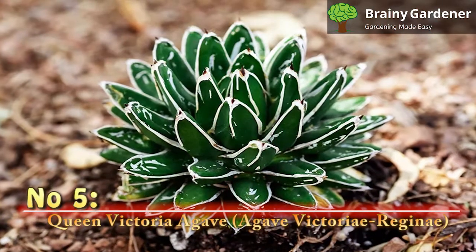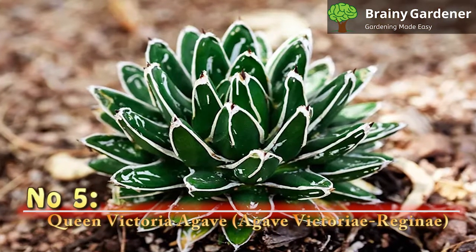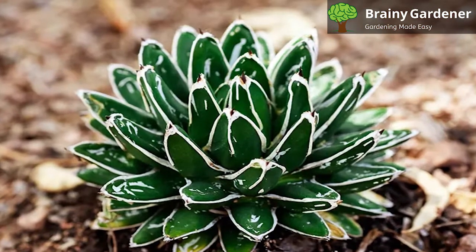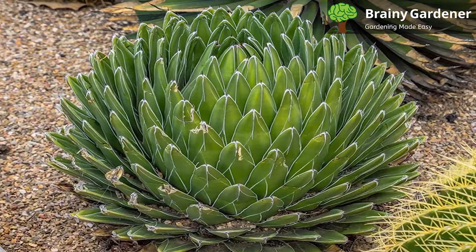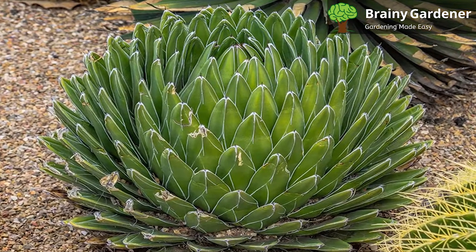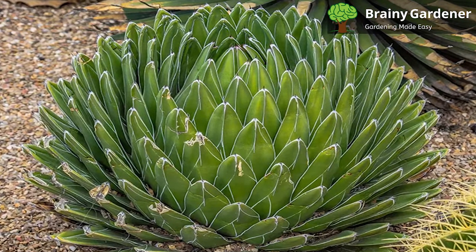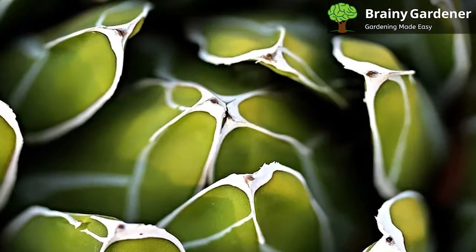Number 5. Queen Victoria Agave, Agave victoriae-reginae. The Queen Victoria Agave is a popular, colorful succulent plant native to the rocky canyons of Coahuila, Durango, and Nuevo Leon in Mexico. The royal agave grows up to 3 feet tall and has broad, spiny leaves that are edged with sharp teeth. Each leaf has thin, white variegation running along its length.